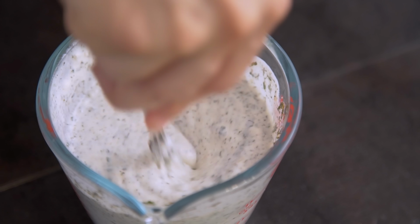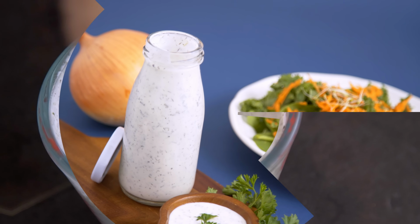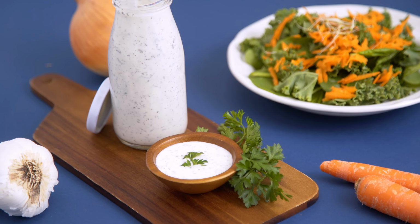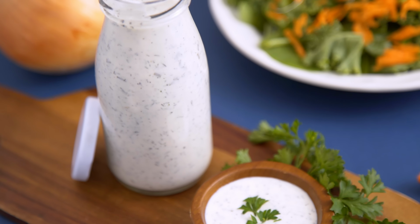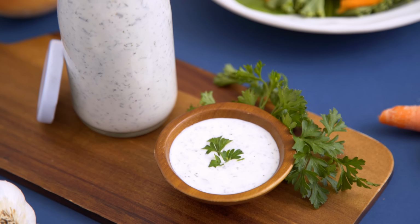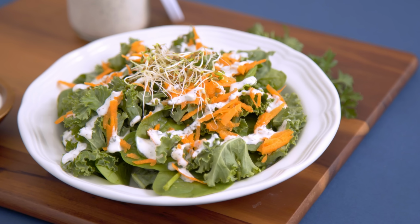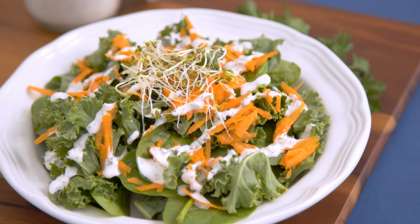And mix everything to combine, and that's it. You've got a delicious DIY lightened up ranch dressing with no added sugar, and you are in full control of the ingredients and nutrition. This ranch dressing is creamy and tangy and rich without being too heavy. It has such a wonderful fresh flavor from the lemon juice and the homemade seasonings.